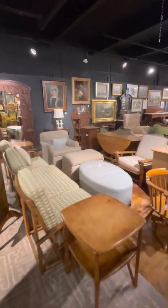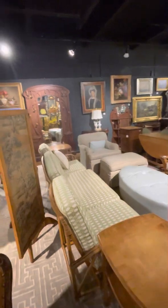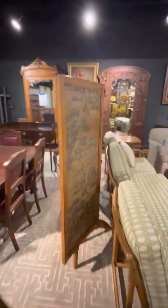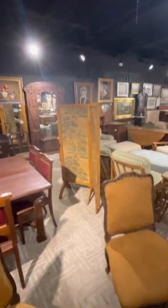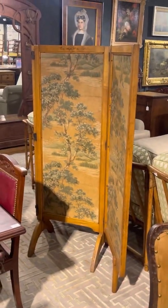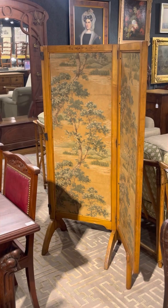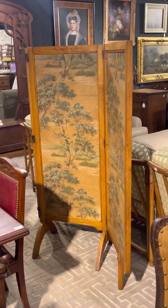Heywood-Wakefield furniture. One of the things that I really like, I know that Heywood-Wakefield is not necessarily stuff that everybody collects, but it certainly has its appeal. But I've never seen anything like this screen before. And while it's not marked, it came out of the same collection. I'm pretty sure that that's a Heywood-Wakefield screen with its original 4-color lithograph panels. None of them are broken. I've never seen that before. 50 years of looking around at this stuff, and I've never seen it.